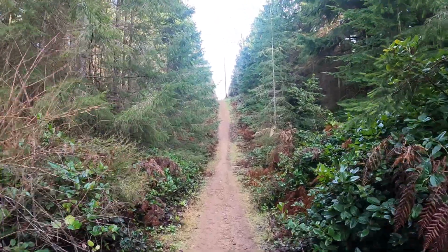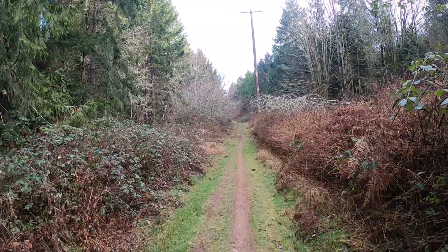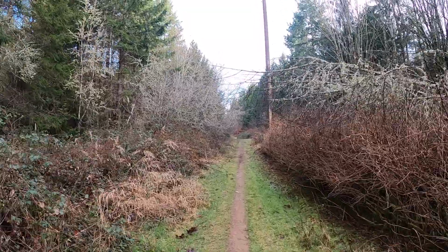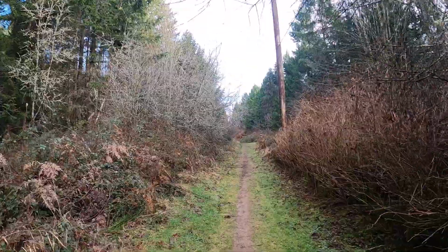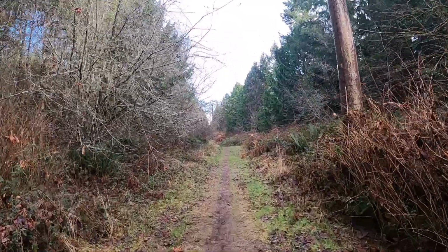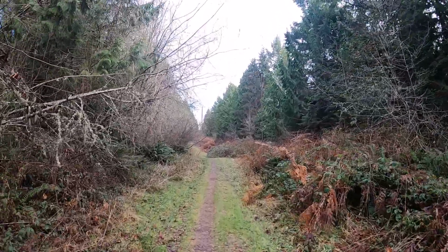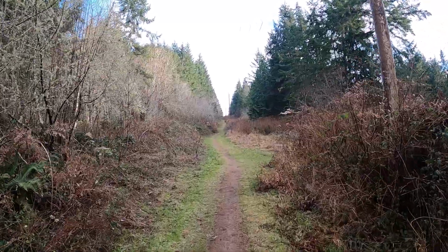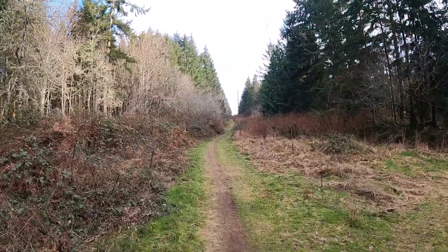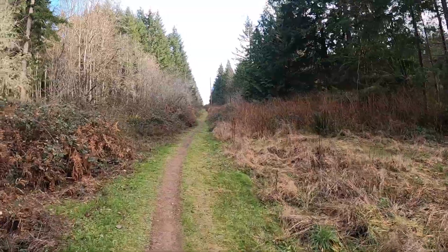There's some steep sections in this park. I think we have about another 1/3 of a mile on this power line trail. Then we'll start looping back. I think that's the boundary of the park.